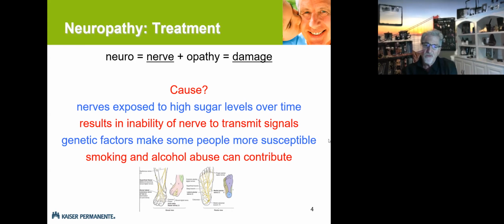The other reason seems to be genetic. Some people seem to be more prone to neuropathy than others. So other people with even similar diabetic control, one person could get neuropathy and another person might not. And that we think is genetically related, and we don't know exactly why that is the case. And in fact, some people actually without diabetes can get neuropathy as well. And sometimes that's referred to as idiopathic neuropathy.